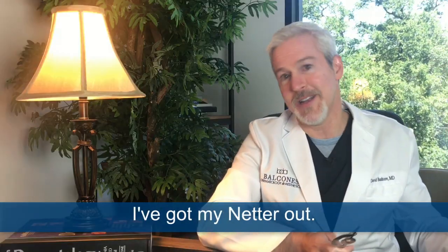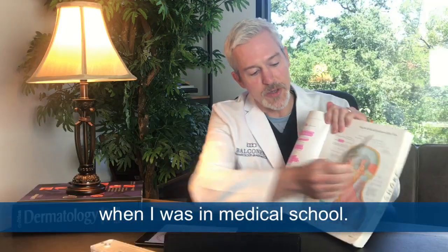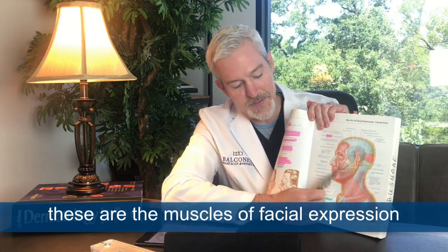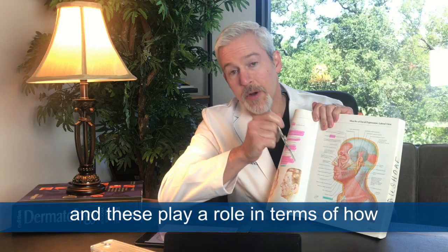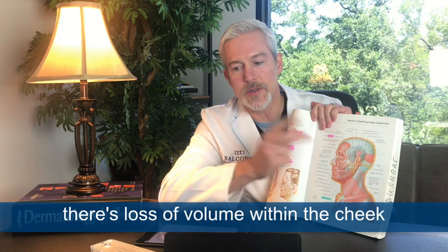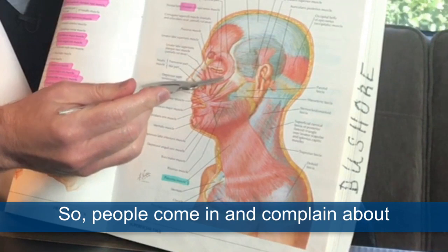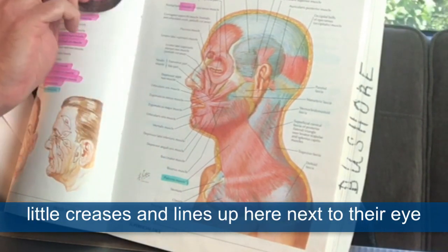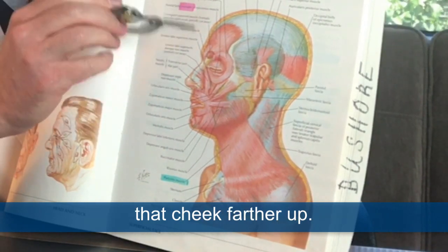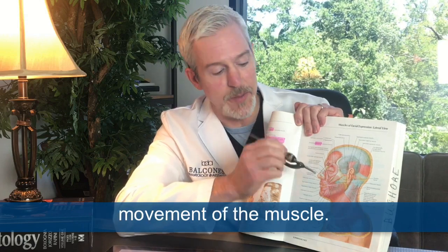I can show you, this is, again, I got my Netter out. This is from my anatomy course when I was in medical school. When you draw these lines, everything's showing the muscles of facial expression. And these play a role in terms of how we make the cheek look natural. Because as we get older, there's loss of volume within the cheek and these muscles pull farther. So people come in and complain about little creases and lines up here next to their eye, and sometimes it's just because that cheek muscle is able to pull that cheek farther up. So sometimes just by adding volume down in this area, we can actually slow that movement of the muscle.